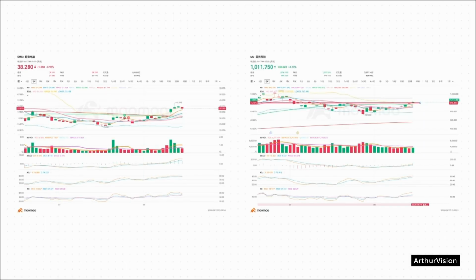Now, what's really interesting here is comparing how these two absolute juggernauts are moving. SMCI's daily chart shows a textbook gap-up breakout. Fueled by that $60 billion order book, the price instantly leaped up, establishing a completely new, much higher value consensus. Meanwhile, Micron Technology, MU, surged roughly 6% today. Micron is riding this massive wave driven by the high-bandwidth memory supercycle that's absolutely required for AI data centers. Their chart is showing a beautiful volume price rise, just smashing right through short-term resistance.